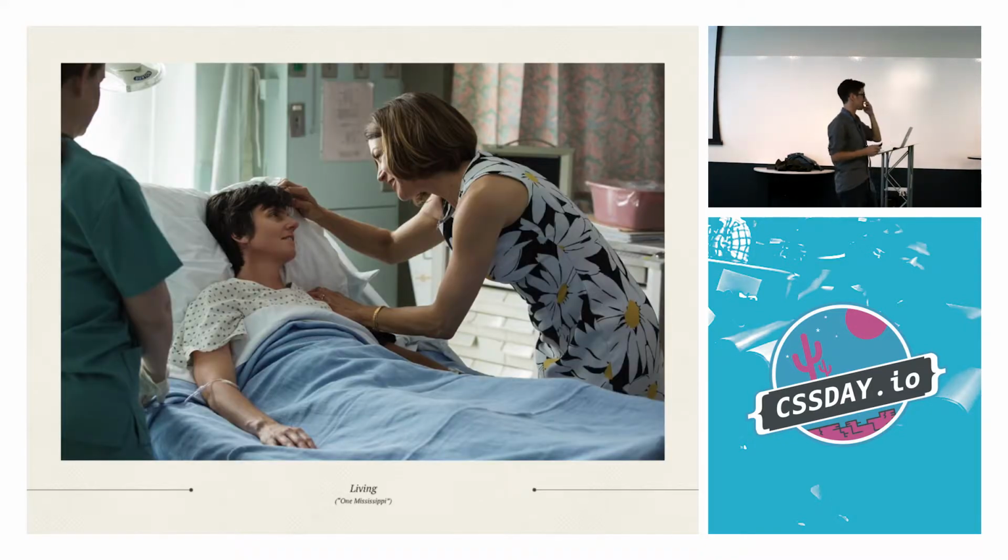So we can look at Tig Notaro. This is Tig Notaro in her show One Mississippi. This is living. This is Tig Notaro live. All right, and it's actually from Live by Tig Notaro. But anyway, there's a difference between living and live.